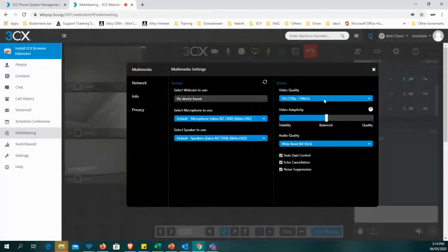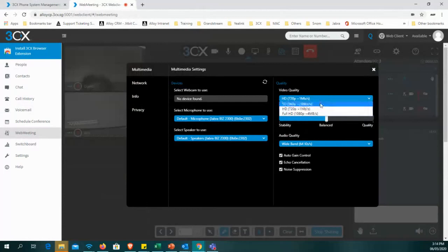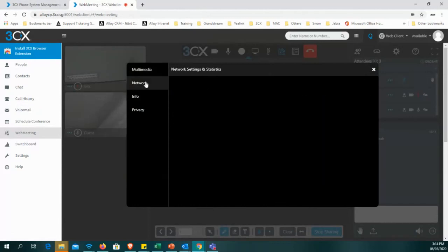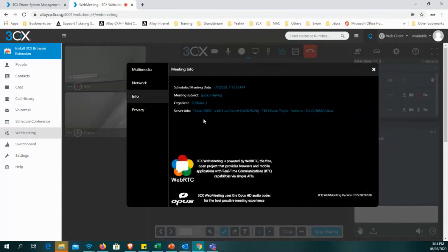I just want to add, you can set the video quality here. If your concern is a very slow internet connection, you can set this to lower SD, HD, and full HD, which is the one with heavy data. So let's just put SD. For the network, you can see your uplink capacity and downlink capacity. It just requires less than 2 MB to create a web meeting.